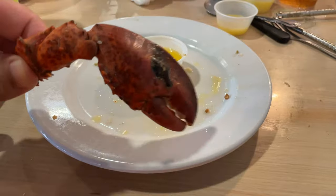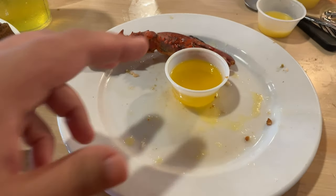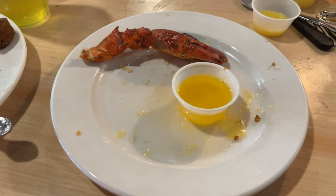I'm not a pumpkin spice guy, so I'm not a fan of this, but I think if you're a pumpkin spice person, this could be for you. Out of all the desserts that I've tried and sampled, the best one by far was a key lime pie. It was excellent. Guys, we are stuffed. We are throwing in the claw. One last lone claw remains.